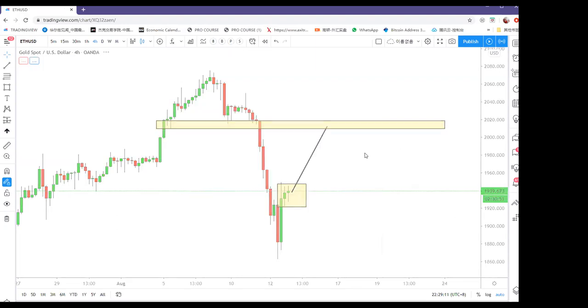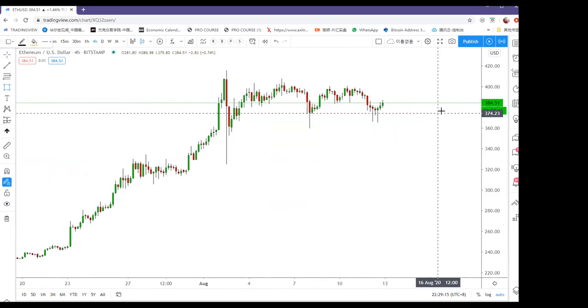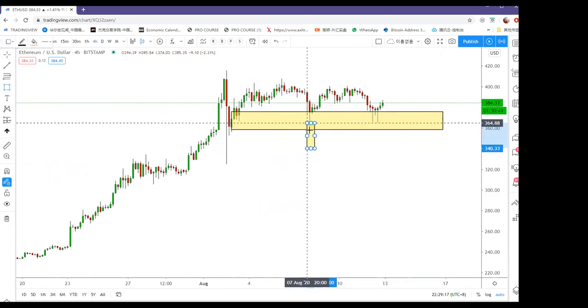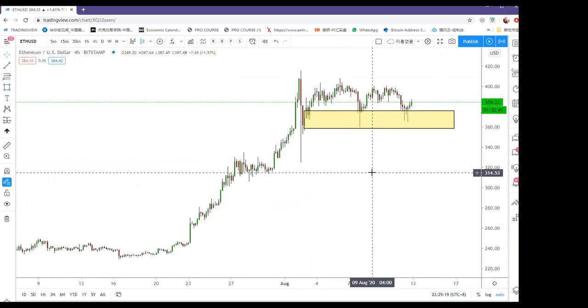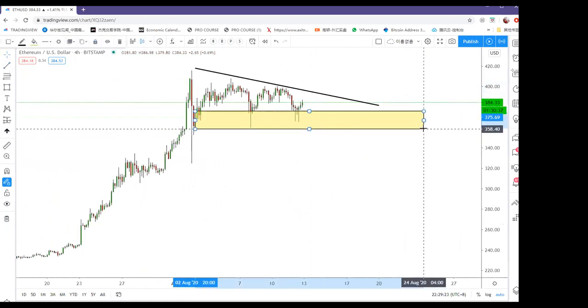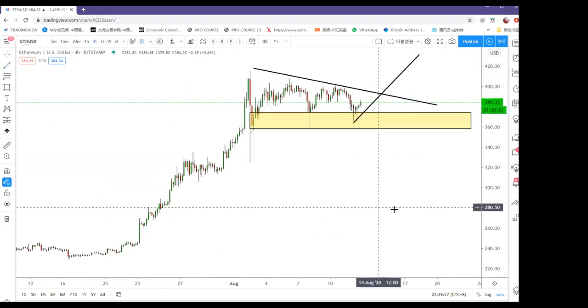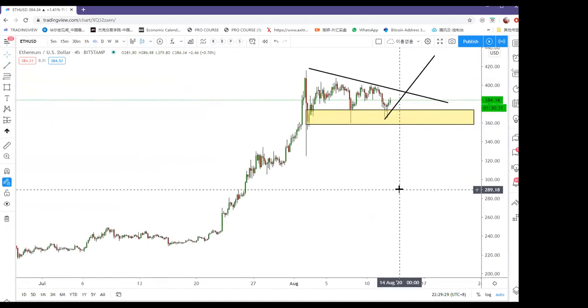Let's go for the Ethereum. Ethereum is also good to buy from 360. This pink bar just tells you people are buying from here. And be careful, the Ethereum is going to form this triangle. If the triangle is broken, go for it. All right, so I think I've covered all the markets basically.